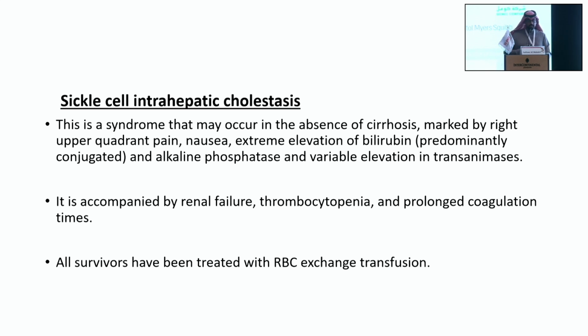The response to transfusion in sickle cell intrahepatic cholestasis is interesting and unique. You might have these patients coming into the ICU hospitalized with acute liver failure, bilirubin shooting into the 200 range, coagulopathic, thrombocytopenic. Usually these patients, due to non-sickle cell disease, may end up needing a liver transplant, but they have a really remarkable response to exchange transfusion, and the majority will survive just by doing full exchange transfusion.